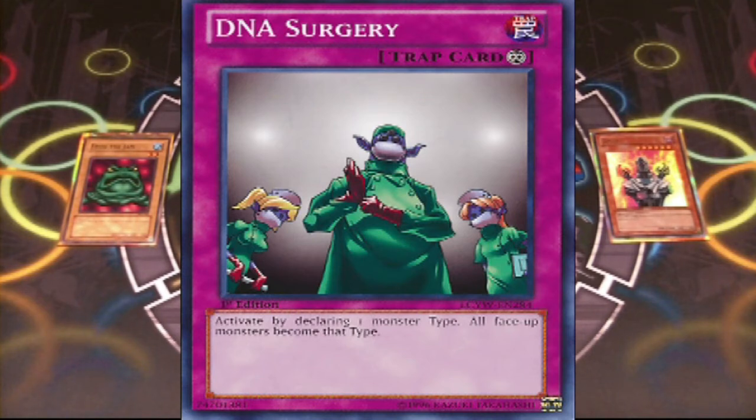Exactly. So it's still a good card. I think it's a great price. Maybe even a little bit more, but $10 is definitely a fair price.